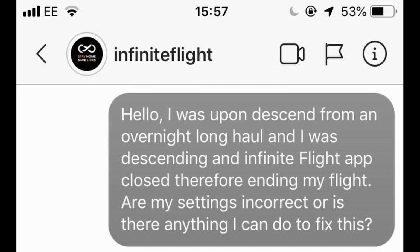So then I reached out to Infinite Flight on Instagram and I'll show you what I sent to them. It says: Hello, I was upon my descent from an overnight long haul and I was descending and the Infinite Flight app closed, therefore ended my flight. Are my settings incorrect or is there anything I can do to fix this? Now, this is what happened. I explained it to them and they were very helpful actually. The Infinite Flight staff on Instagram are the most helpful and kind people I've probably ever met. They're really good and a huge shout out to them.